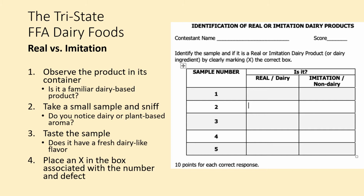So you want to look at what's on the plate, or what's in the bowl, or what's in the bottle. Look at the container itself. Is that a shape or size that you're familiar with when you've practiced for this contest? When you open it up and look inside, does it have the right appearance, the right gloss or shine or color? Does it smell right? Does it smell like dairy or plant-based ingredients? Does it have a fresh dairy-like flavor? Give that product a taste, or play around with it with a spoon. How does it perform? Is that what you're familiar with for dairy?